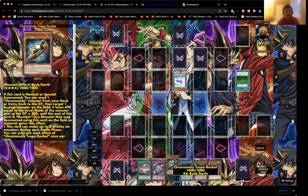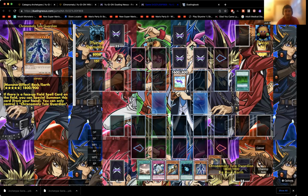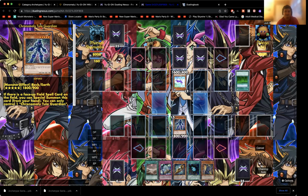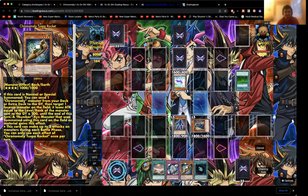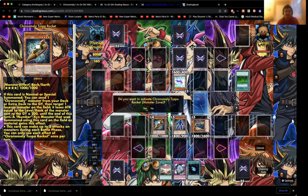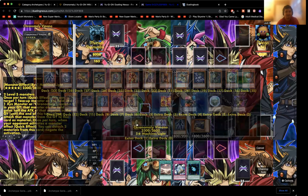All right, here's what we're going to do. We are going to special summon Chronomaly Tulip Guardian! And then, since we control a Chronomaly monster, we get to special summon in defense mode Chronomaly Moai. And then, we're going to normal summon Chronomaly Tuspa Rocket! And activate Tuspa Rocket's effect.